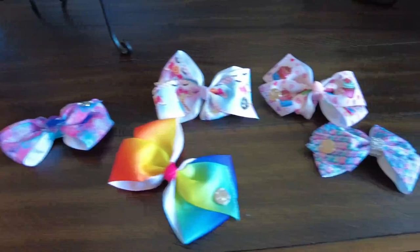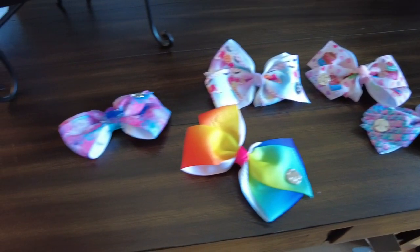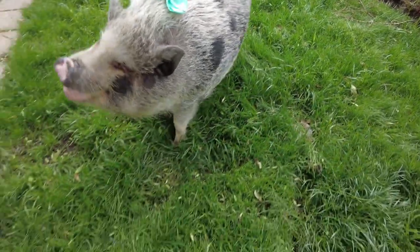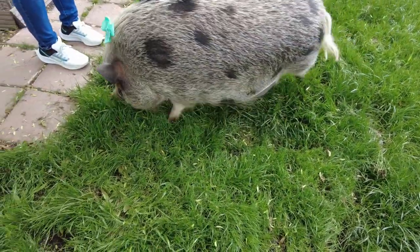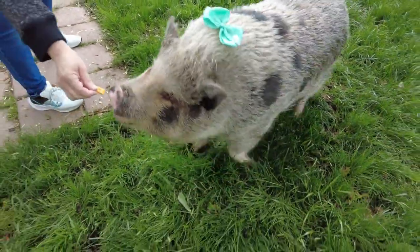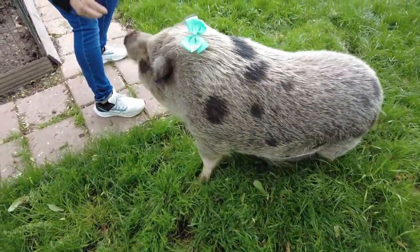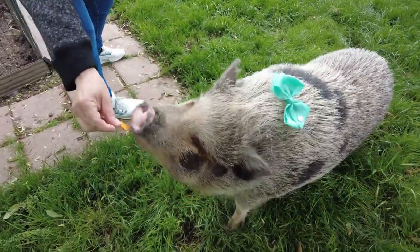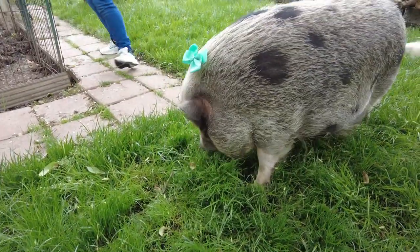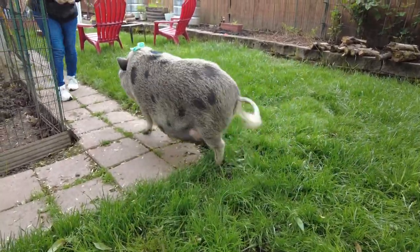She has a couple bows to choose from every day. We're gonna have to get more too, because her variety of six ain't cutting it. She's gonna need like 20. You're so pretty. She's got her new bows today. She's so pretty. You know how to wear a Jo Jo Siwa bow.